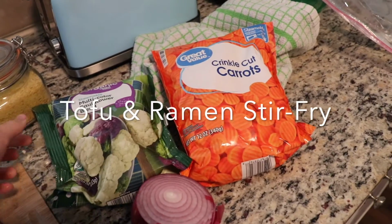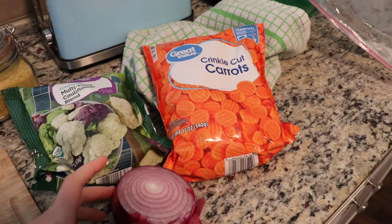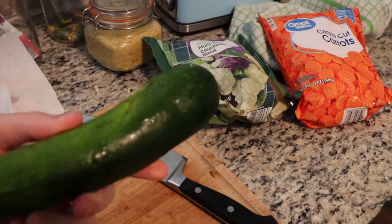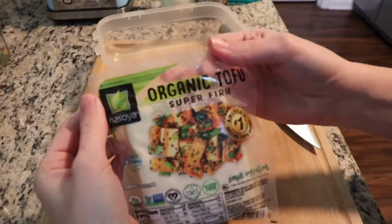So for the tofu and ramen stir fry, I used 1/2 block of sprouted organic tofu, extra firm. For the vegetable part, we used a zucchini, cauliflower, carrots, and a little bit of red onion.